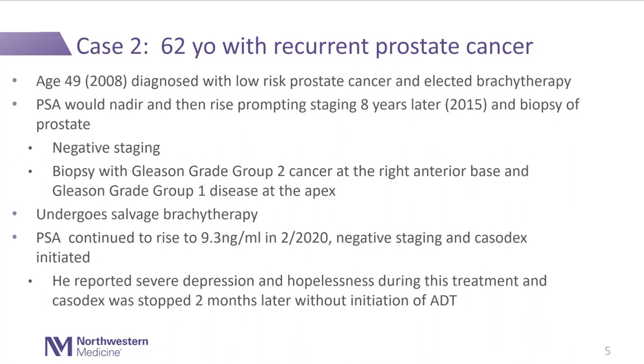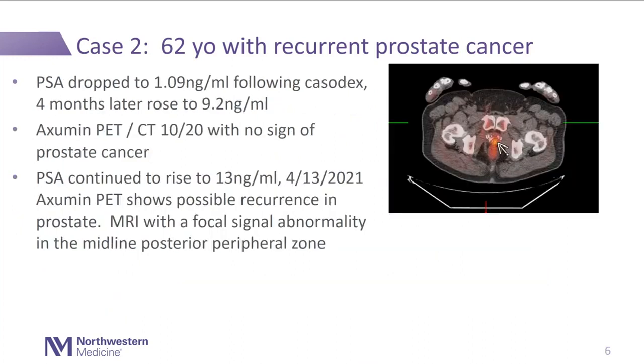Very quickly after starting Casodex, he had severe depression and hopelessness. They continued the Casodex to see if that would persist, and it did. They stopped the Casodex at 2 months, and they decided not to initiate androgen deprivation therapy. He did have a good PSA response to those 2 months of Casodex, with his PSA dropping to about 1.09, but 4 months later it had risen back to about 9.2.